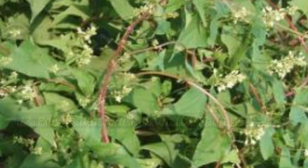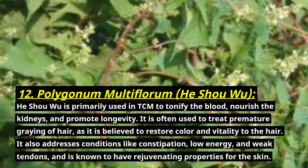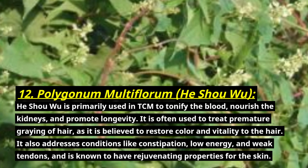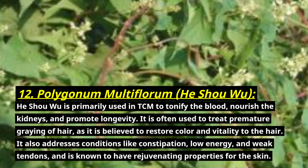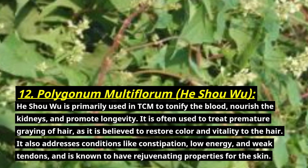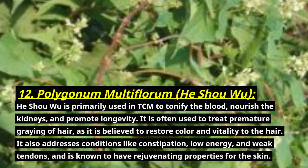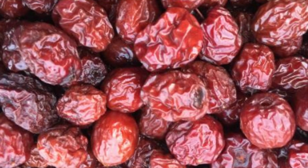Number 12. Polygonum multiflorum, He Shou Wu. He Shou Wu is primarily used in TCM to tonify the blood, nourish the kidneys, and promote longevity. It is often used to treat premature graying of hair, as it is believed to restore color and vitality to the hair. It also addresses conditions like constipation, low energy, and weak tendons, and is known to have rejuvenating properties for the skin.